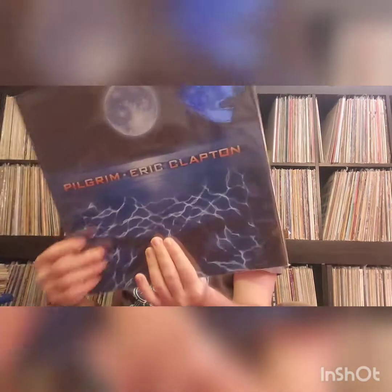Eric Clapton, Pilgrim. I've always loved this album. I've had the CD for forever. So, fantastic. I would talk more about them, but I've got a lot to go through here.